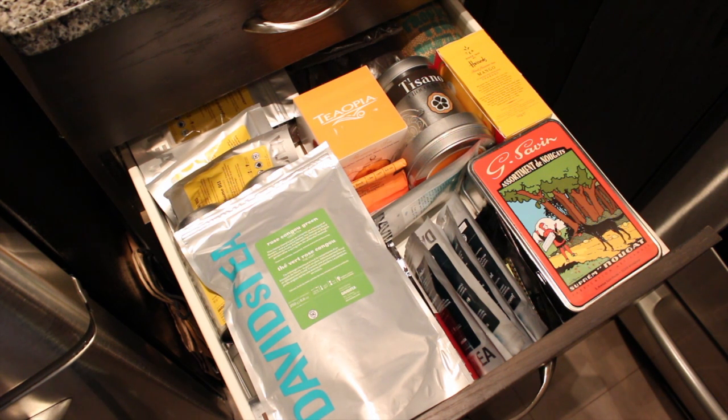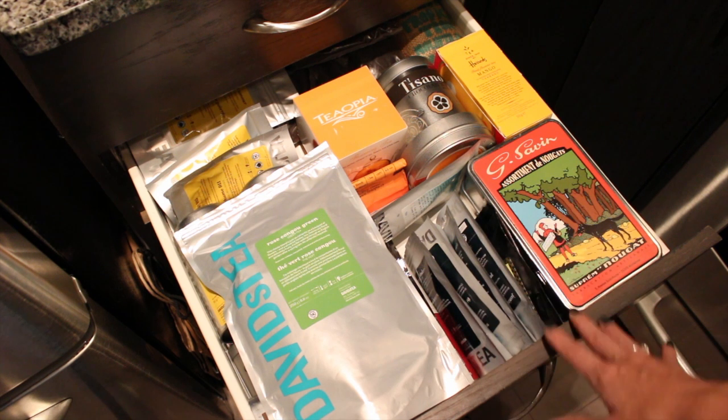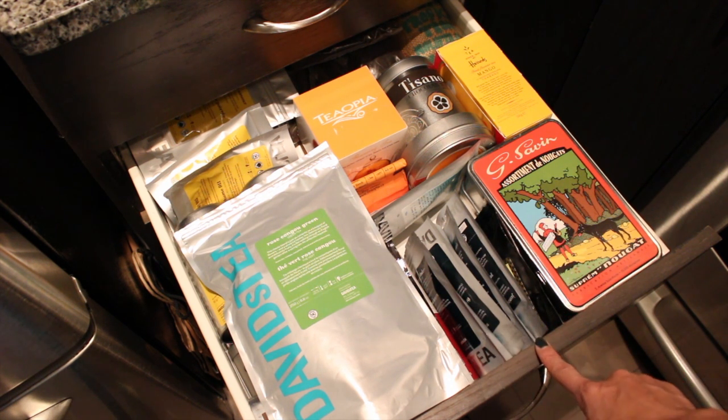I basically store everything in a drawer in my kitchen, and I won't be adding to my tea collection. I'm going to try to dwindle it down and try to finish some of these up. So with that being said, I am now going to empty everything out of this drawer, and I'm going to put everything back in so you see exactly what I have and how I organize it. So yeah, sit back, grab a cup of tea, and let's get started.